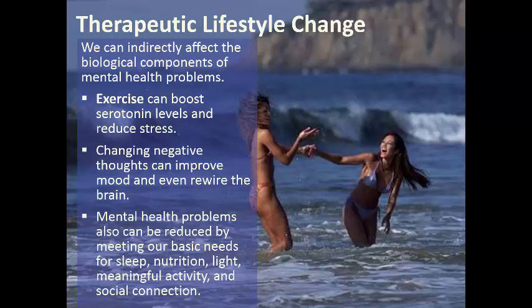We always want to hibernate in our apartments or our homes, but we know ultimately that just makes us feel worse. And so actually getting out, taking a shower, doing some exercise can make you feel so much better. And so that's what we encourage people to do first and foremost before even prescribing medication.